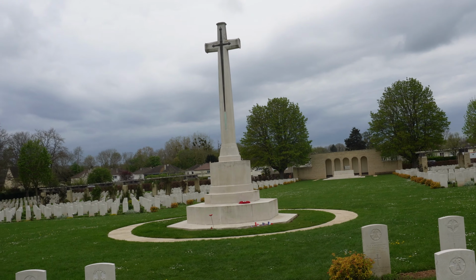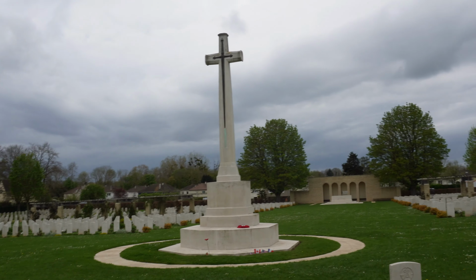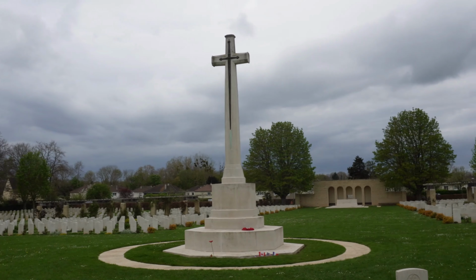Arrived at Ranville War Cemetery. I forgot to mention why I was at Ranville War Cemetery in the first place. As I got there, as you can see in the background, the weather started to turn and I knew the rain was going to come. So I tried to get through as much as I could, as quickly as I could. And I forgot to mention that Ranville is where a large number of the Canadian paratroopers who fought and died in Normandy are buried, along with other members of the 6th Airborne Division.